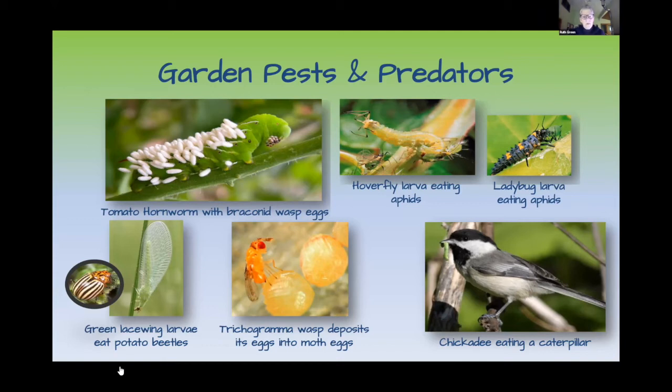If you've seen a tomato hornworm in all its creepy glory, up in the left corner there, then you know exactly what it can do to your tomato plants. Of course, you can pick them off, but if you see a hornworm that looks like this, a braconid wasp laid its eggs in the hornworm, and what you're seeing here are the eggs that are about to hatch and kill the hornworm by eating it from the inside out. A little gruesome, but it's one of the best ways to get rid of these tomato hornworms, and also to provide your garden with a lot more wasps that can go after future hornworms.